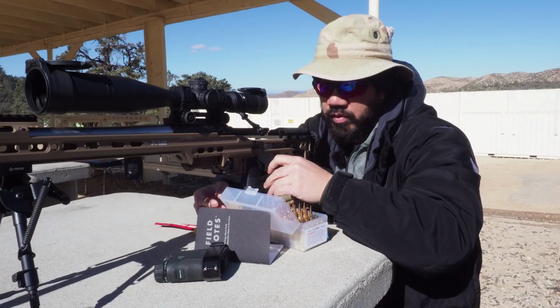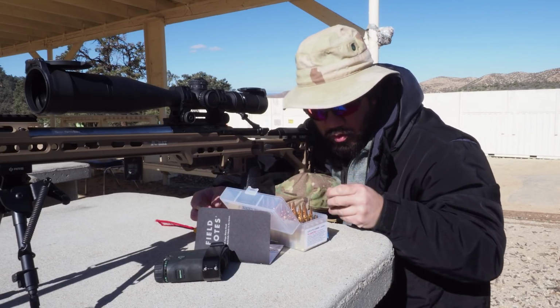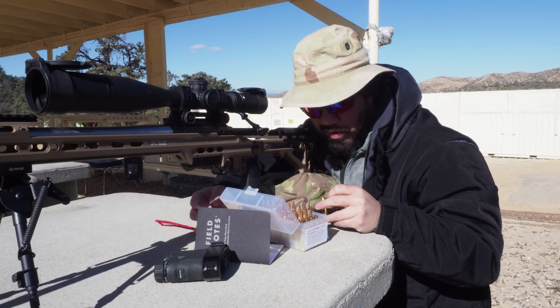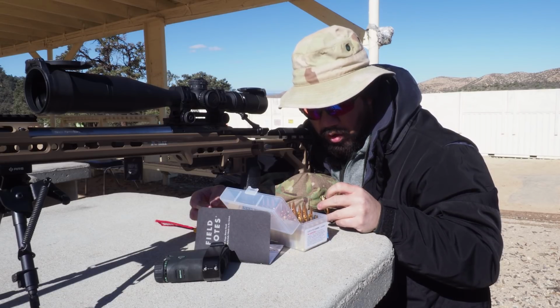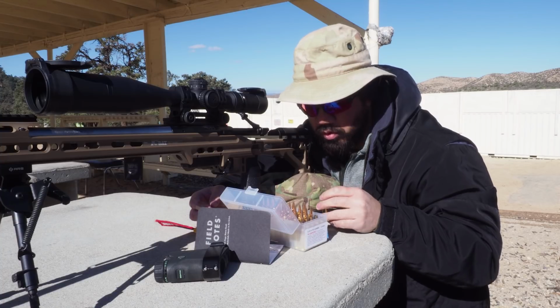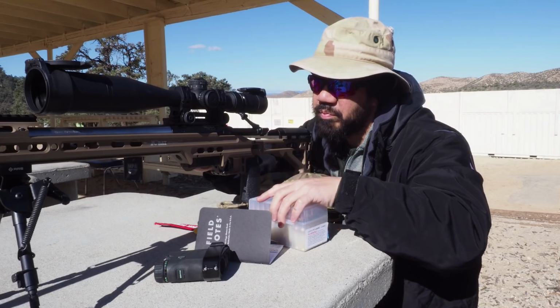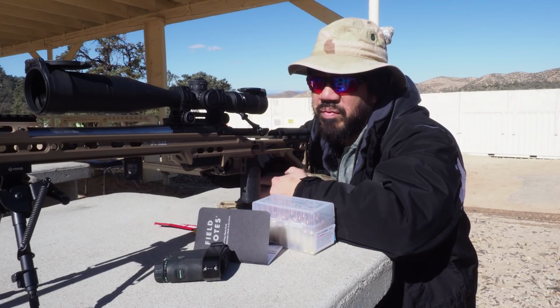So 3054 for the first shot, 40.5 grains. No cratering. Primers, you know, it's starting to flatten just a little bit, but there's still the beveled edge between the primer and the primer pocket. So not too concerned there.